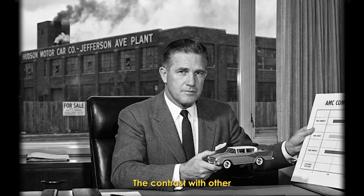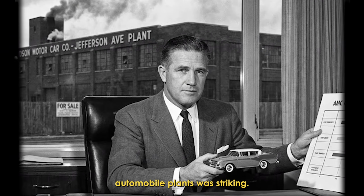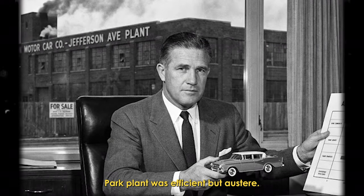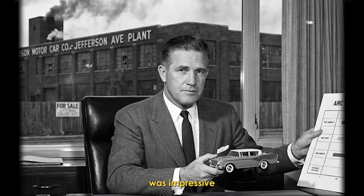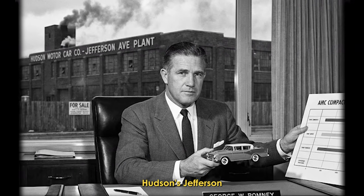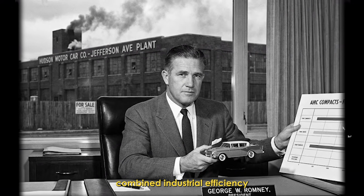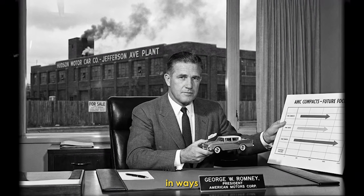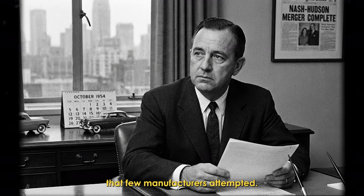The contrast with other automobile plants was striking. Ford's Highland Park plant was efficient, but austere. The Packard plant was impressive for its scale, but architecturally conservative. Hudson's Jefferson Avenue complex combined industrial efficiency with architectural ambition in ways that few manufacturers attempted.